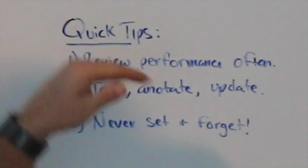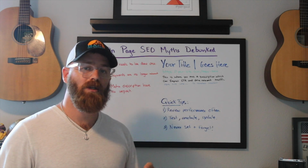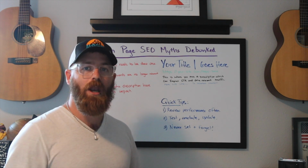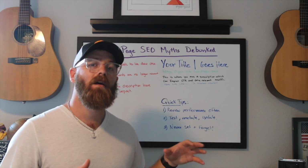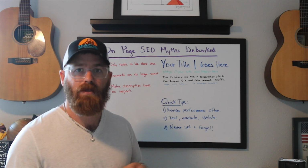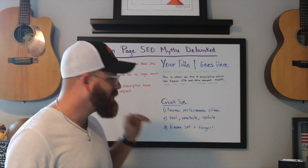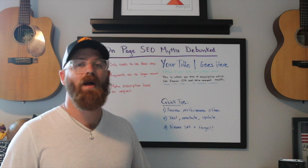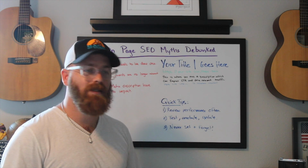Now, when you do this, you want to test. So you might want to test a new meta description. When you do that, drop an annotation into Google Analytics. That's a little box that you can pull down and add a note about something you did on a specific day. Then you can track to see how that's made an improvement, or maybe not an improvement, over time, and you can start to update as you go. So test, annotate, update. Test new meta descriptions, see how they're impacting your search visibility and your click-through rate, and then continue to make adjustments to other pages as needed.